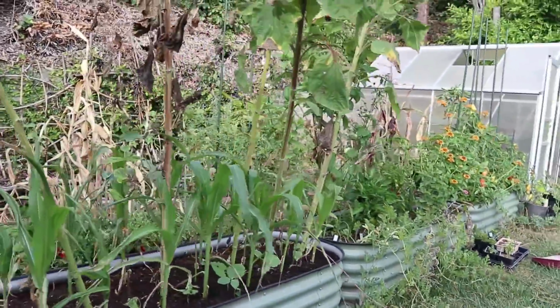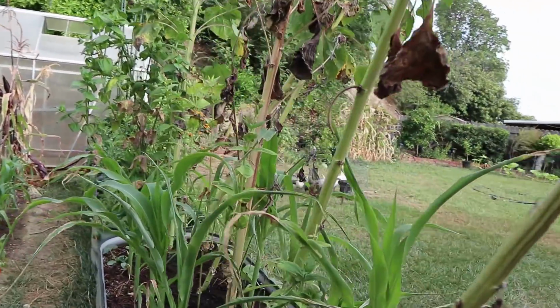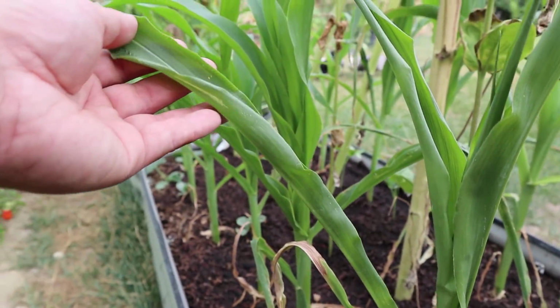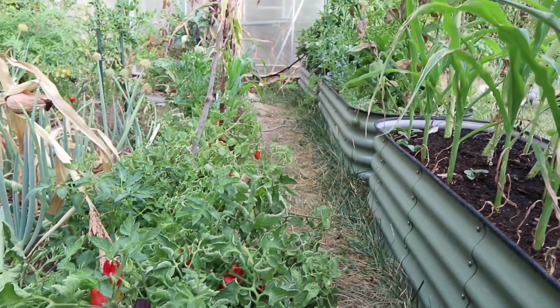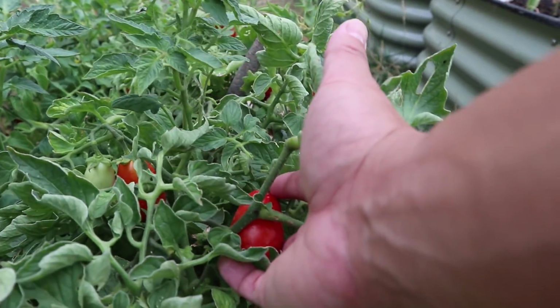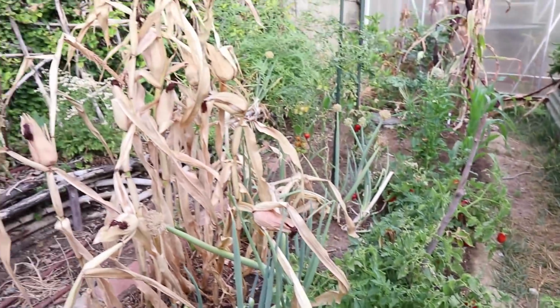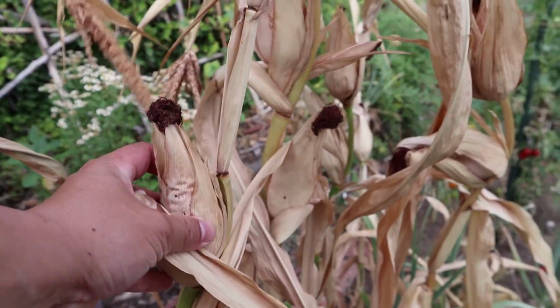Over here we have some more corn that got stressed. We're going to leave them and see how they do. This is Iroquois black corn, and ironically, in another part over here we have corn that are growing and doing well in the shaded part, which we were concerned about. Aromas are doing well. The foliage is nice and thick, and the tomatoes are protected.